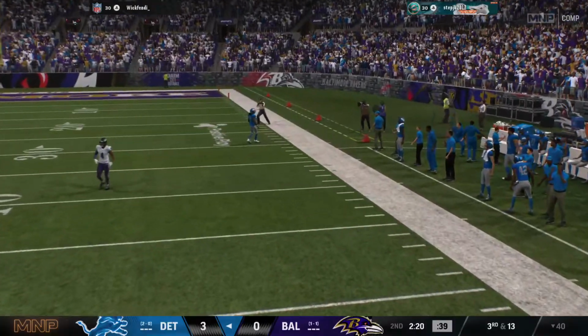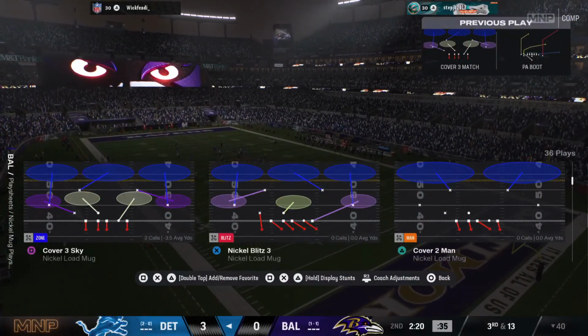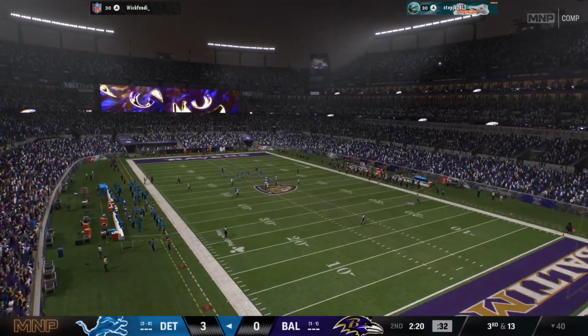And he's not quite that fast. Led him just a bit too much. That's incomplete. He was looking for Dallas Goedert there. And that's going to leave him with a tough 3rd and long.